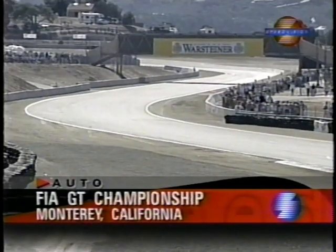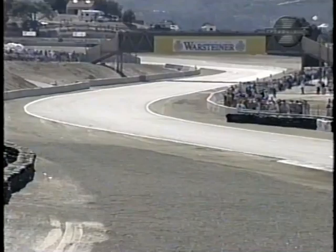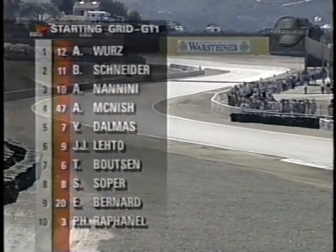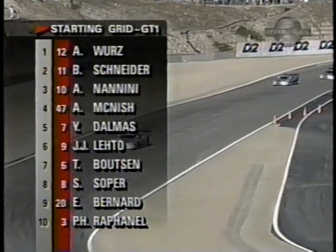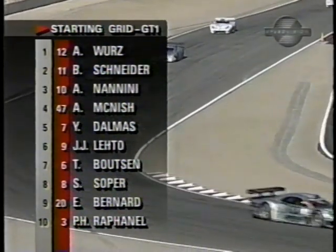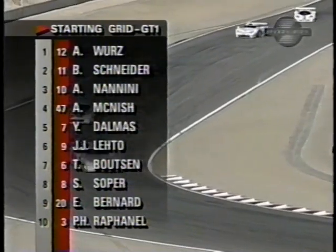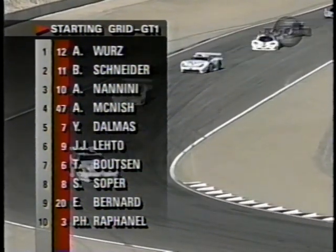Stop number 11, the final race of the 1997 FIA GT Series, as we take a look now at the starting lineup. And only 3 Mercedes in the field, and they're starting 1, 2, and 3. Alexander Wirtz will start from the pole position, teaming with Greg Moore. Outside the front row is Bernd Schneider, who hopes to not only win the race, but also the championship. He leads by some 3 points in the championship.